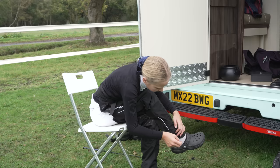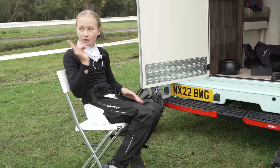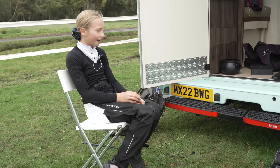Now I'm just putting my waterproof chaps on. I used these for bathing him yesterday, but I'm going to keep my jodhpurs clean. We're going to go get food in a minute. The food truck's literally right over there. I can almost see the menu from where I'm sitting. So I'm going to get the table out, and we're going to order some food.